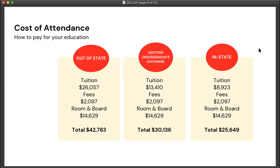Then our last subset is our in-state tuition. So that tuition would be about $8,923 per year. So it's significantly less than the WUE tuition rate, just for our in-state students specifically. So you're looking at the total cost of about $25,000 per year.